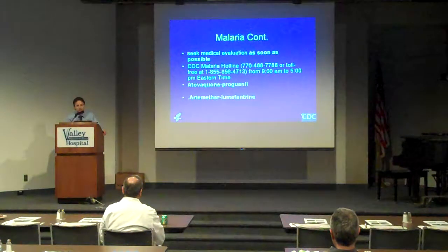It's a medical emergency. These people, if you think have malaria, the P. falciparum, you need to be hospitalizing them, giving them aggressive fluids, monitoring them closely, treating them. The treatment is usually atovaquone-proguanil or artemether-lumefantrine, which I have trouble pronouncing.